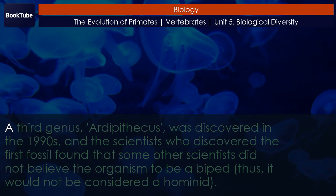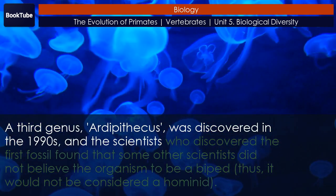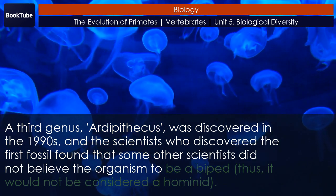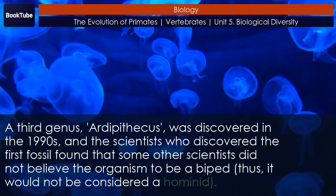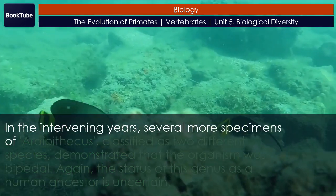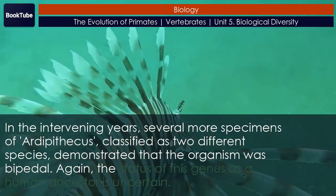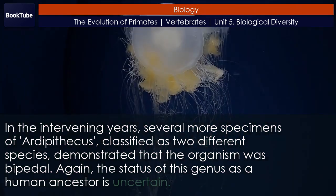A third genus, Ardipithecus, was discovered in the 1990s, and the scientists who discovered the first fossil found that some other scientists did not believe the organism to be a biped. Thus, it would not be considered a hominid. In the intervening years, several more specimens of Ardipithecus, classified as 2 different species, demonstrated that the organism was bipedal. Again, the status of this genus as a human ancestor is uncertain.